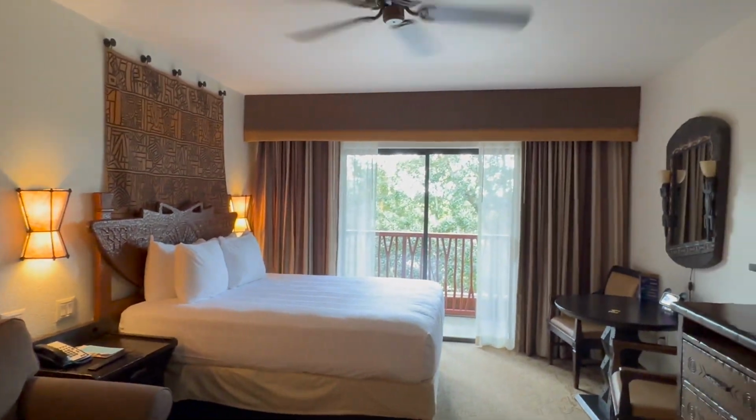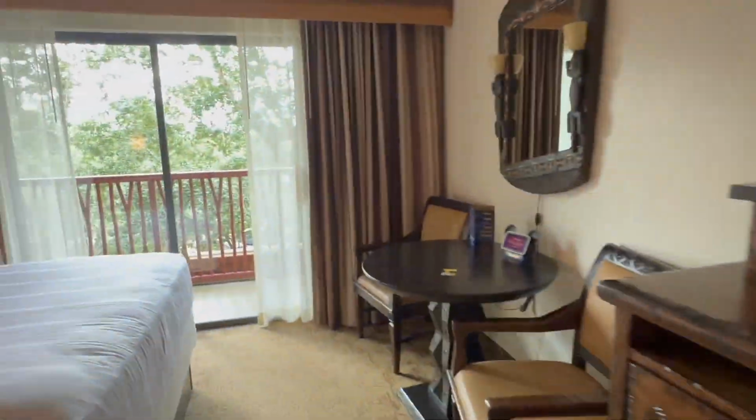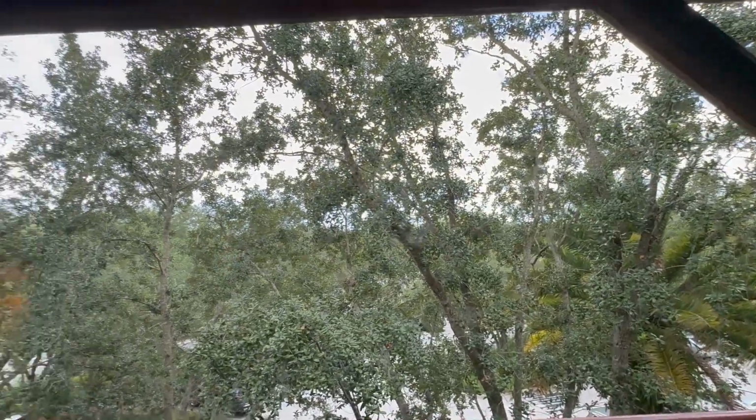On a previous trip we had stayed in a savannah room, and the views are incredible, especially to wake up, have a cup of coffee, and watch the animals. But this time we truly enjoyed all of the amenities the resort had to offer that the room view really had no impact on our experience.